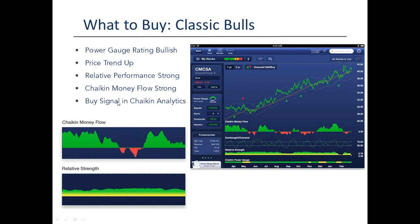And then finally, we'd like some sort of entry signal. It can come from Steve Primo and specialist trading. It can come from Chaikin, or as I said, it can come from another methodology. I borrowed work from Larry Williams, who does excellent work over a 40-year period.